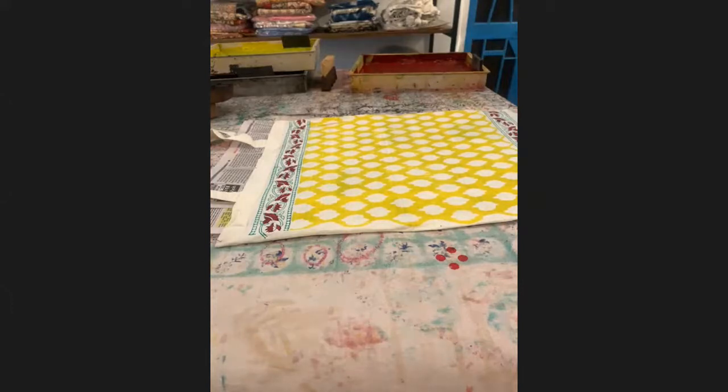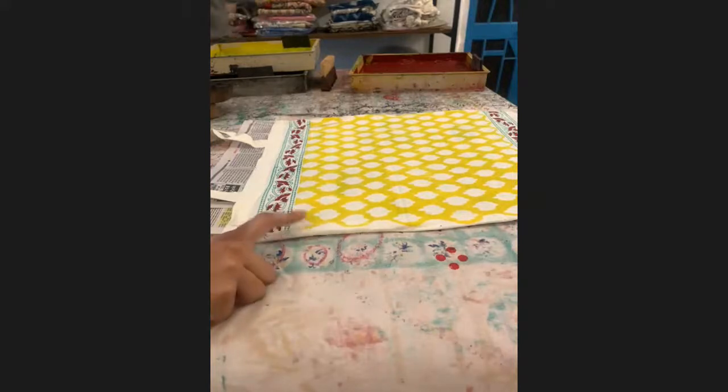So you see he's added the colors into the flowers and the leaves, and he's gonna add the outline into these into the yellow background as well.